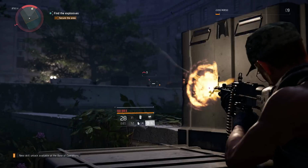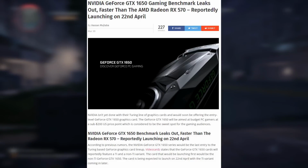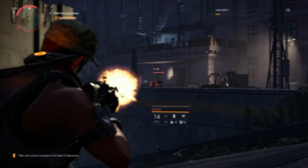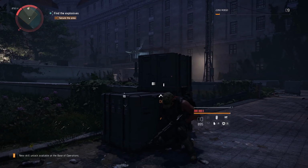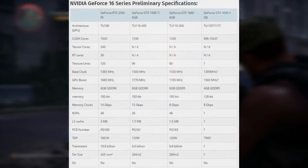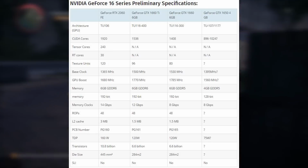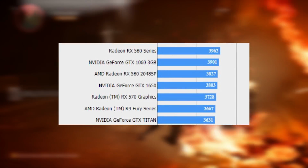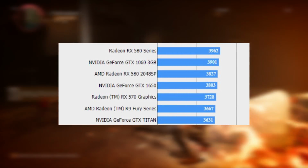To kick off the tech news for the week, we've been getting some more juicy information lately about the GTX 1650, most importantly that it should be launching on April 22nd. So far I've made videos on both the 1660 and 1660 Ti, so I'll probably end up snagging the 1650 as well to make some more videos for you guys. As of right now, the latest rumors are that the card is rocking a 1395 MHz base clock and a 1560 MHz boost clock, and according to this picture right here, it looks like the performance will be somewhere between the RX 570 and RX 580.